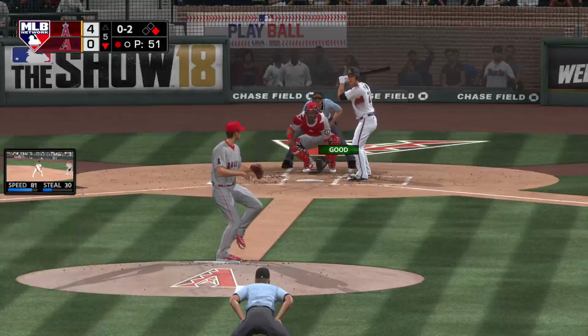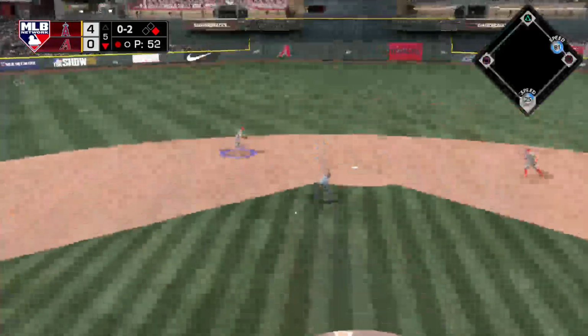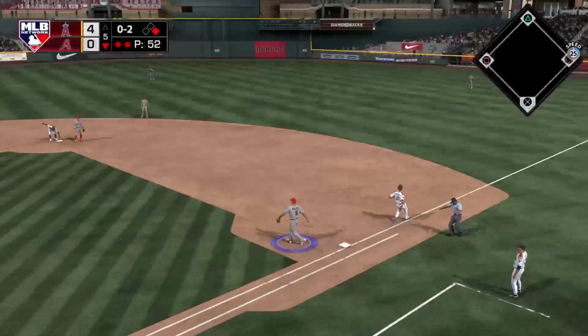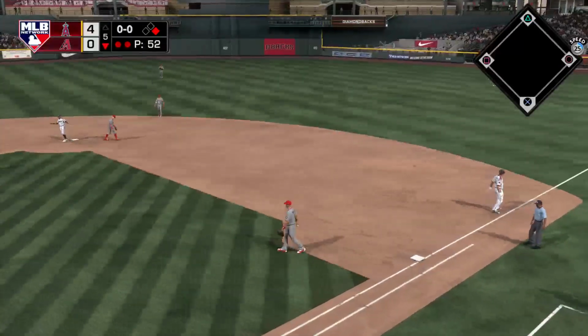Yeah, that's crazy right there. That's just flat out great hustle, because that's a tough play for the catcher right there. He definitely cleared himself and gave him that throwing lane to first base. But that guy was picking him up and putting him down.